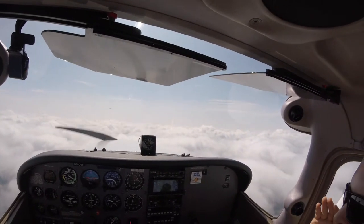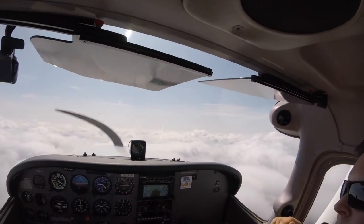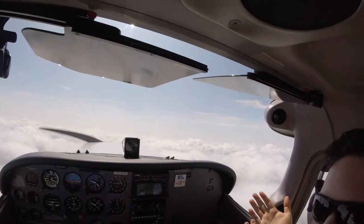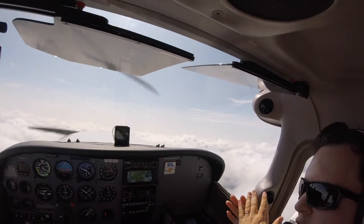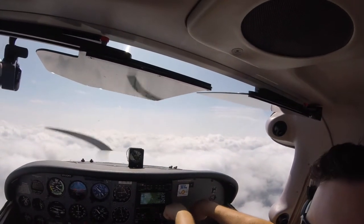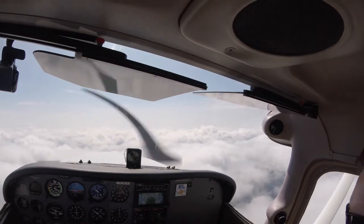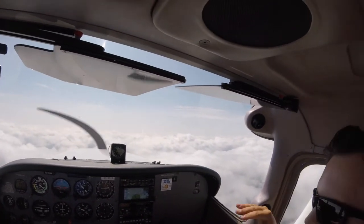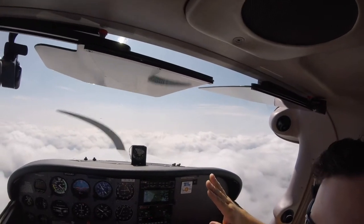Now here's the reason it's so counterintuitive. We're practicing this at 4,000 feet. When we're on landing, we're only a couple hundred feet above the ground, right? It's counterintuitive for the pilot to want to lower the nose towards the ground first. Pilots want to pull, pull, pull, make the ground go away, right? Right. But what that does is it only puts us deeper and deeper into the stall.